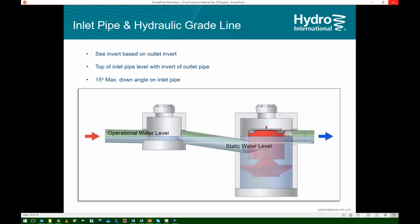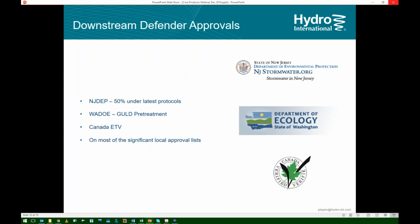As I mentioned previously, it has a submerged inlet. So the water comes in, it flows down. All you do is just dip down that last section of pipe from your immediate upstream structure. It can be 10 feet away, it could be 30 feet away, it really doesn't matter. We're just trying to get the top of the inlet pipe leveled up about with the invert of the outlet pipe. And you set the structure based on the outlet pipe. So your hydraulic grade line just flows through from the upstream structure outlet to the Downstream Defender outlet, and that's your grade line. It's a very low head loss, so it's not really a concern by submerging that inlet.